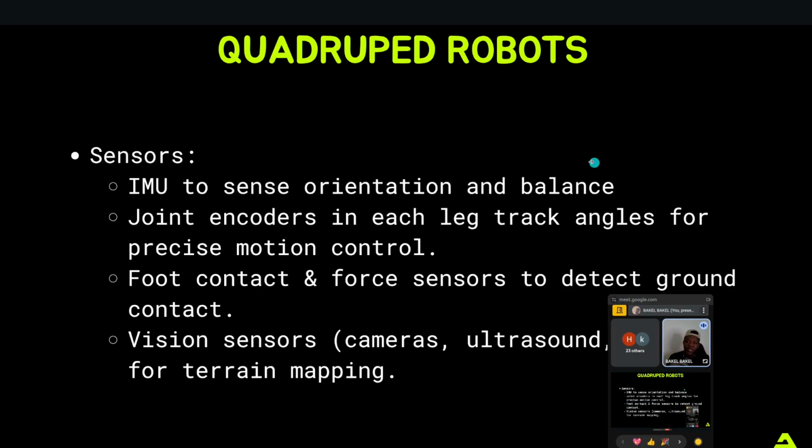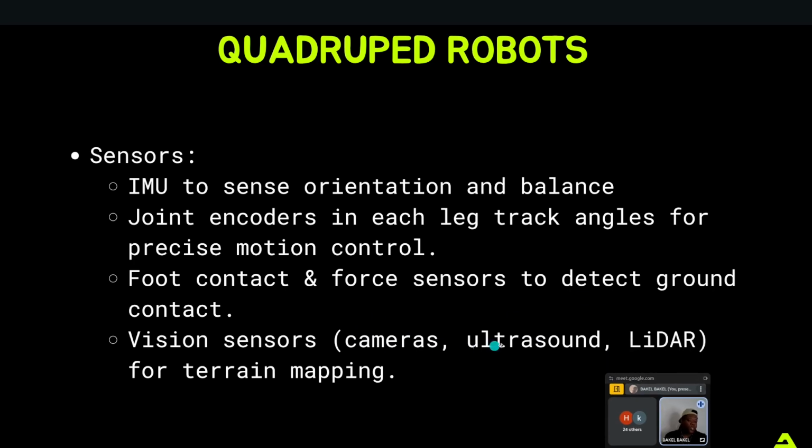So now we have an IMU sensor. An IMU, inertial measurement unit, is used to tell orientation. So if, for example, it's bending in one way, the IMU can tell the control system that, hey, you are tipping one way. And the control system will now probably rotate one of the legs to balance it. So these are things that sensors do. Joint encoders also check precise angles, motor angles. We have foot contact for force and all of that. Then the vision I was telling you about: cameras, ultrasound, LiDAR, and the rest of them.